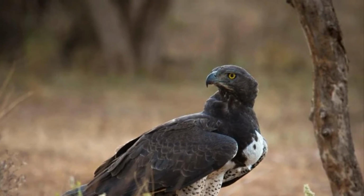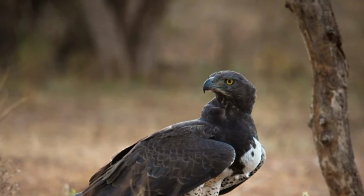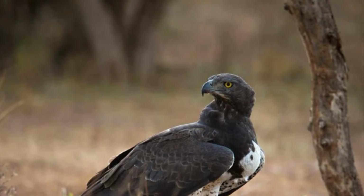Martial eagles reach maturity at about 5 to 6 years old, and they can live to be 16 years old.